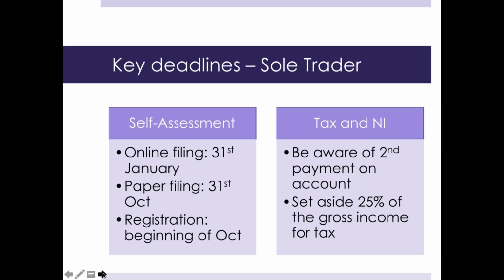Yeah, and just to be aware then, after your first year, you'll be paying tax in January and I think it's June, isn't it? Yeah, end of July. So you'll have two payments to make. Okay, great. So let's move on to the next.